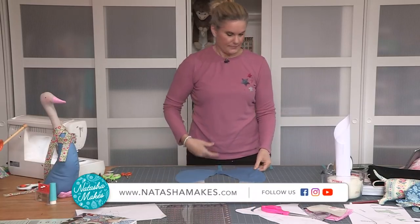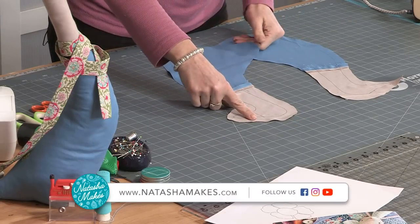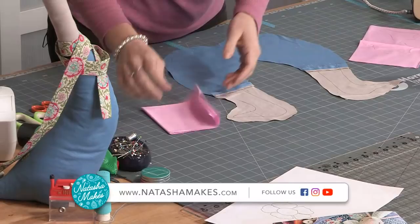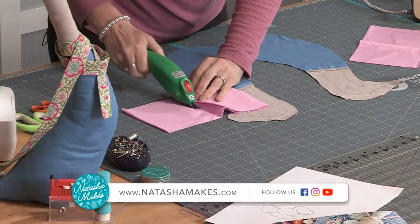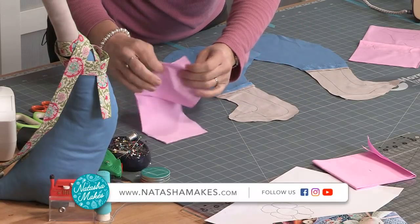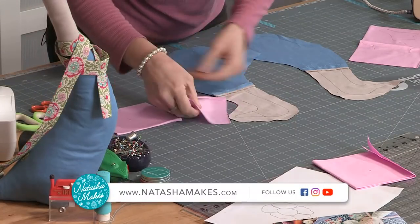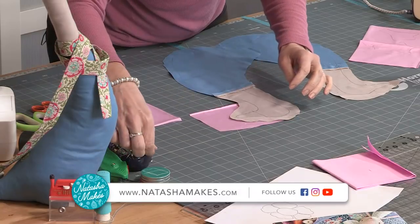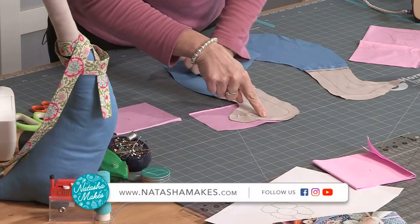Okay. So, the next thing to do is to add on the beak. All right, so what I'm going to do now is I'm going to cut. No, I'm not. I'm going to get my pink. Now, you will get proper Tilda pink. And I'm just going to cut a couple of squares off. And I'm going to pop that there, a little way in, pin it, and I'm gonna stitch along there.